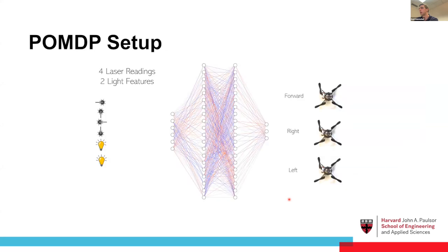So this is about as far as I'll go on the tinyRL setup. We use DQN, deep Q-learning, but this is kind of the input. We have a neural network, and it takes in the laser rangers.